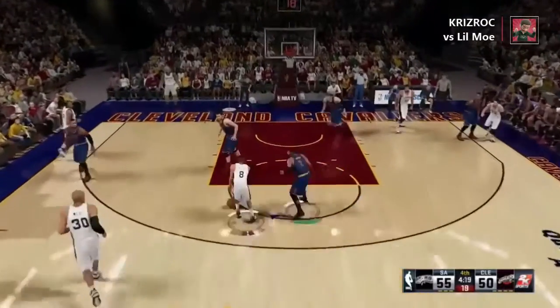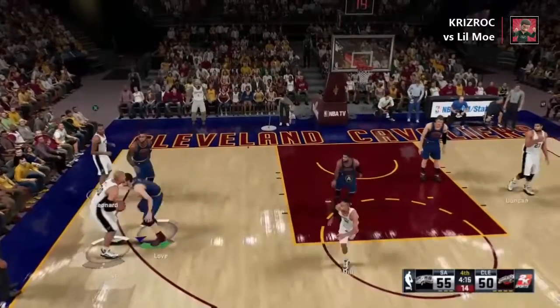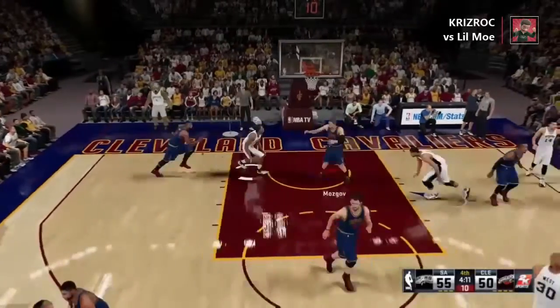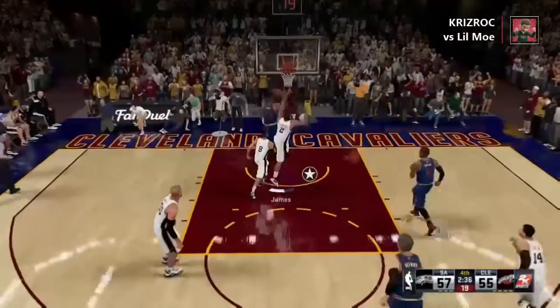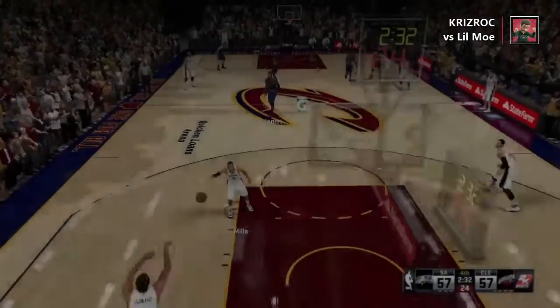All right, Doris. David West has checked in for San Antonio. Green comes in for Kevin Martin. Leonard attacking. Scores the basket. It's number 6 for him this game. 6 for 9, 67% shooting. And finished off by LeBron. And that's the classic 1-2 punch right there.